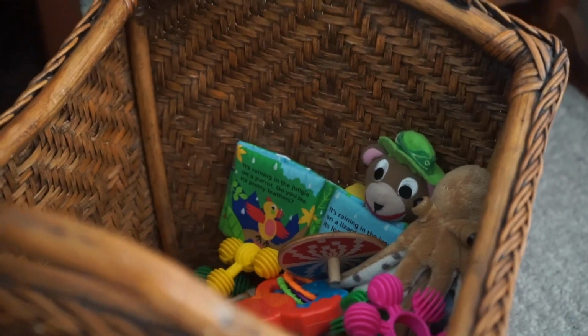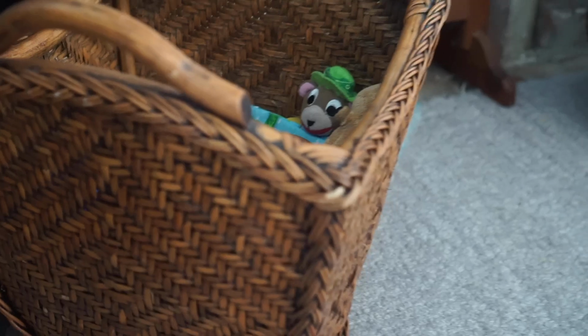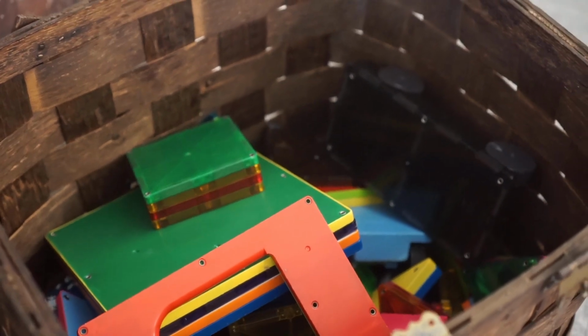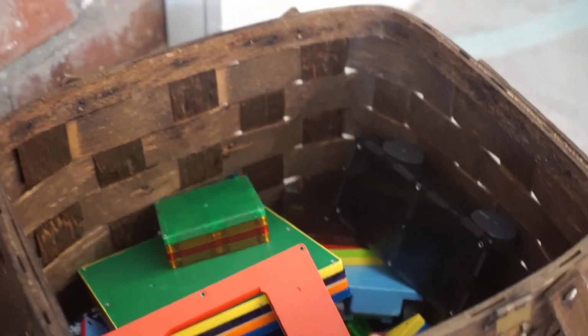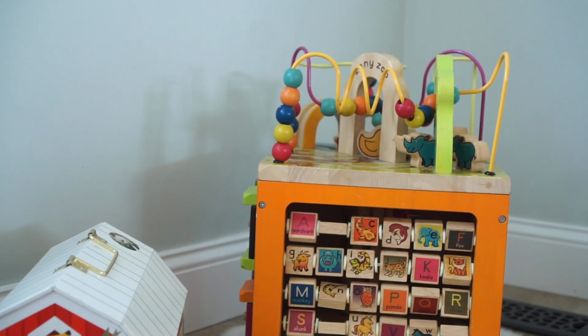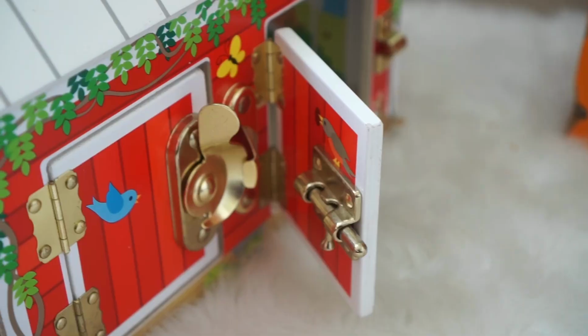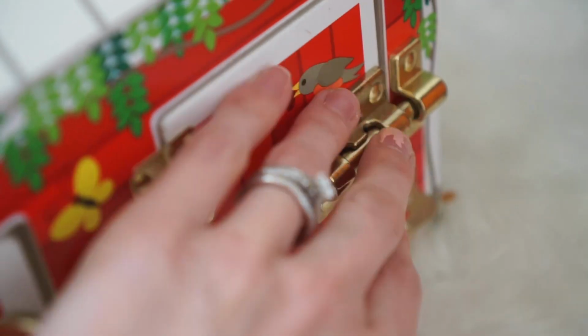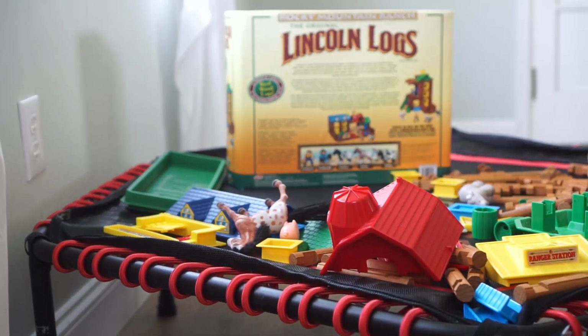So a few things I don't put away on a nightly basis is this basket of baby toys. I leave that out in the living room since we always use those. And then the basket of magnet tiles. We play with these every single day, so I don't feel the need to put them away because, again, it's a used item. The other two things that I always have out are a Melissa and Doug lock barn and the little Zany Zoo activity cube. Both of these are very well used in our home right now. The things that I leave out will rotate depending on what the kiddos are wanting to do.